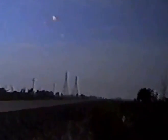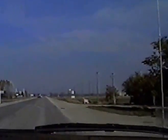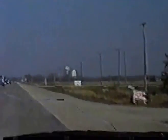Okay. Straight line. All these power things are everywhere. This is on the way home. The goose place. I know, it's a farming community. Oh, it's the prairie!